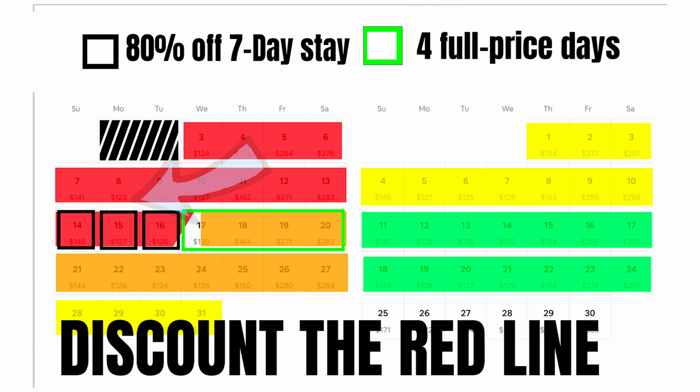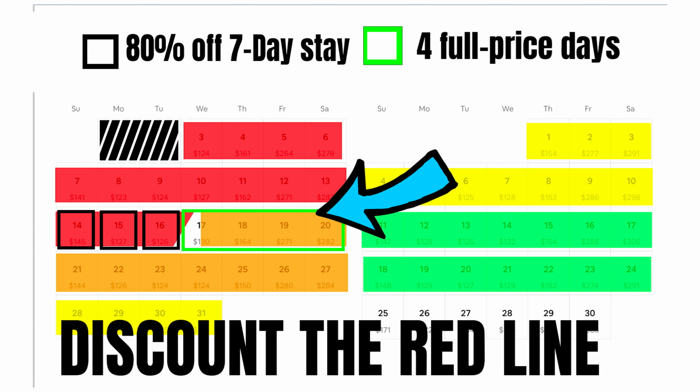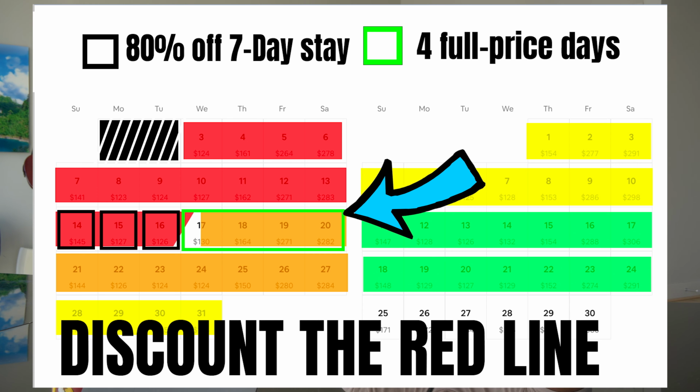What she's doing is she's taking inventory that will not sell and she's using it as a coupon to get a booking for the 16th, 17th, 18th, and 19th. She can get full rate on those 4 days. If she gives away these other 3 days at like a super cheap rate, it gives her a week-long stay where she makes some money on those days.